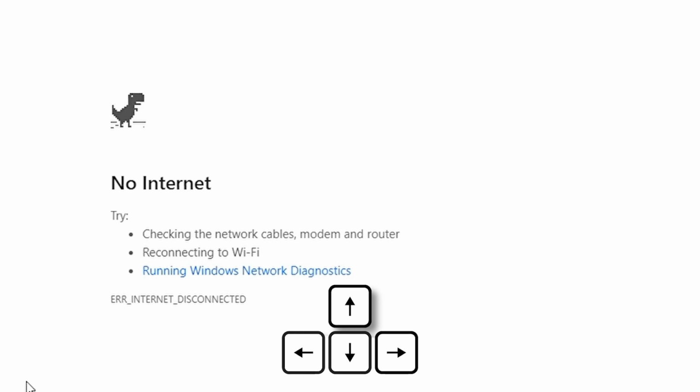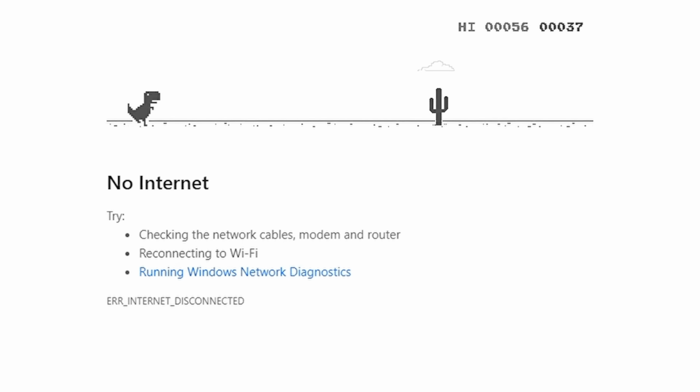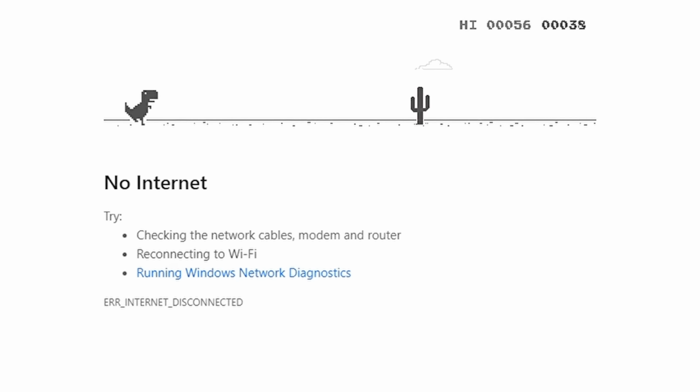When it does, just press the up key on your keyboard, and it'll trigger a fun platformer minigame where you guide a jolly T-Rex on his adventures through a cactus-filled landscape. Because everyone knows nothing soothes rage like goofy 8-bit dinosaurs.